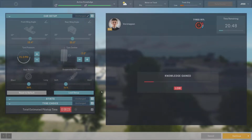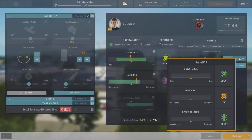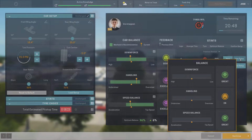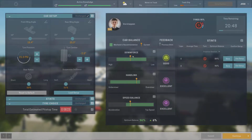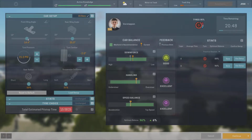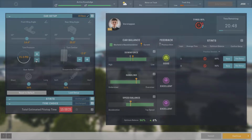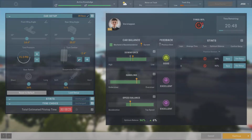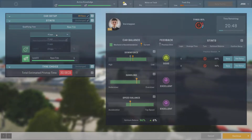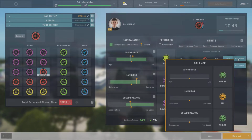Okay, we're close. We are very close. We jumped to 96%, but the downforce went the wrong direction, so we need to come to the right around the O. And then we need to get these guys back in line. There we go. And I think we can take you out for a bit of a longer run here.